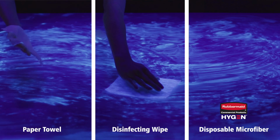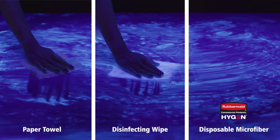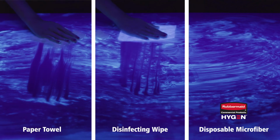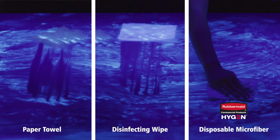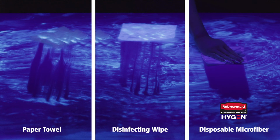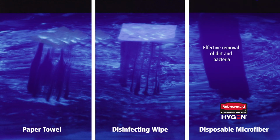As you can see in this side-by-side comparison, the paper towel and disinfecting wipe leave glowing streaks behind, indicating dirt and bacteria are still on the surface. This also means the disinfectant wipe may not be working effectively to kill the bacteria on the surface. With the HYGEN disposable microfiber, there are no streaks left behind, indicating effective removal of the dirt and bacteria.